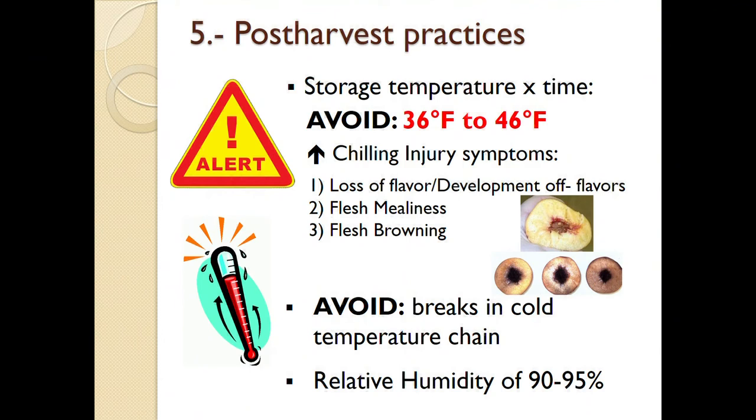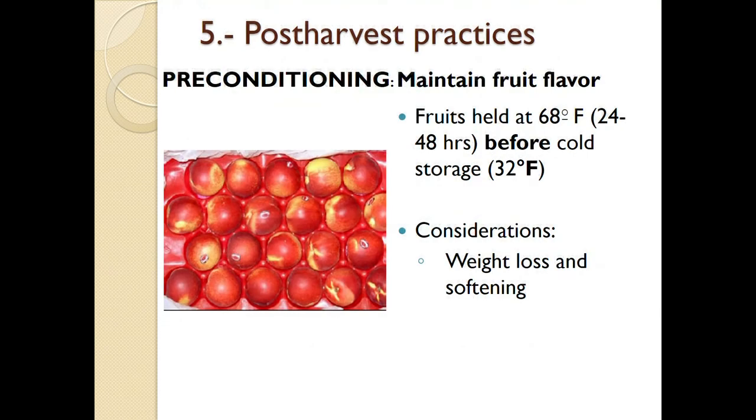We are going to avoid trying to get breaks in the cold temperature chain, and we have to try to maintain high humidity of the fruit most of the time, all the time, really.